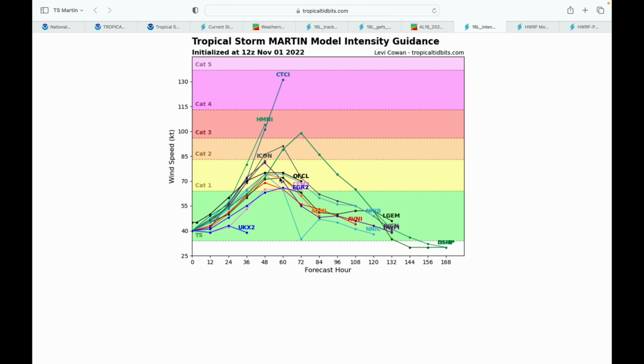So moving on here to our intensity guidance. This is where things could go big or go home. Most models have this storm ending up right in this category 1 region, with only, I believe, one model not having this storm gain hurricane force strength. But we do have a few models here showing the storm reaching major hurricane status, as well as a few other models showing that intensity being gained after the next 48 hours, so as a post-tropical cyclone. But generally, between 60 and 72 hours from now, the storm should peak out in terms of wind speeds and start to diminish.